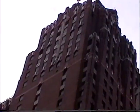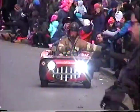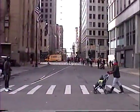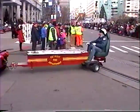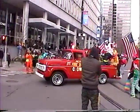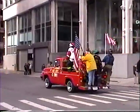Yes, bands rock. Definitely. Here's the Guardian building. Here's certainly an artwork. Detroit is known for its architecture. Maybe not as much as New York or Chicago, but here, look at this. It said, don't open till Christmas. These are always a mainstay in the parade, the circus clowns, or the fire department clowns.